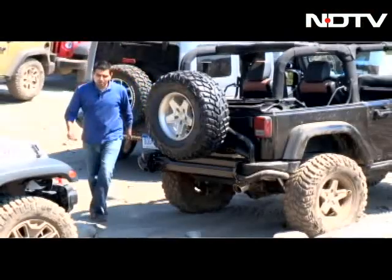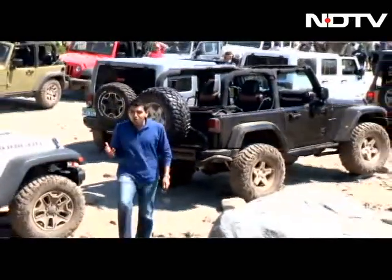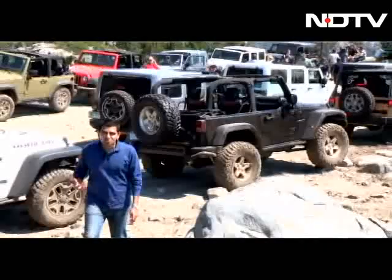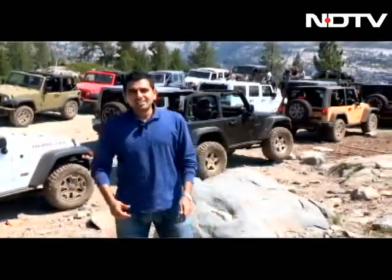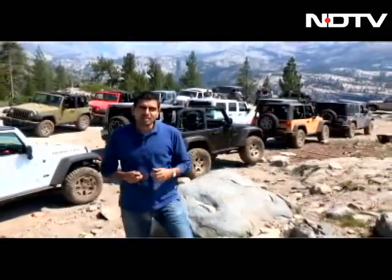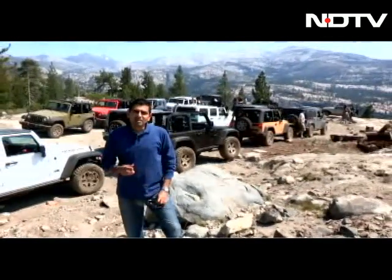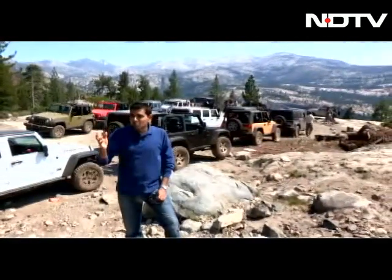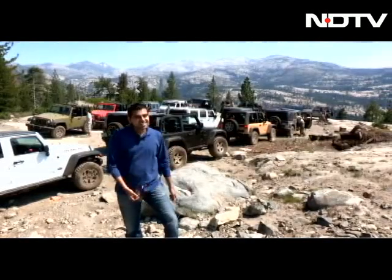So it's a bit of a halfway point that we're at, and some pretty crazy stuff, right? A little bit of a rock crawl, some mud and slush to go through, and the vehicles have performed admirably well. You know what? I thought that we got to see a good side to the Wrangler in terms of its performance capability and, of course, its off-roading skills. But what they tell me is what we've been through is nothing. What lies ahead is far scarier. Let's get on with it.